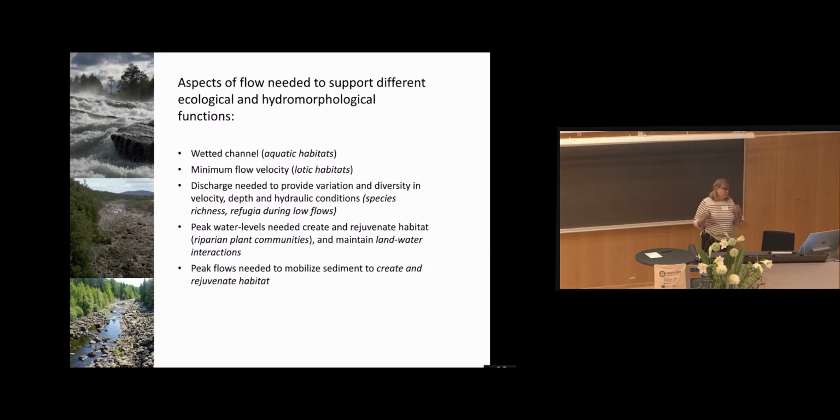If you want to create and rejuvenate habitat, for example, if you have a longer bypass reach that is valuable to you, then you also need to provide those flows with enough energy to start moving things around, of course.